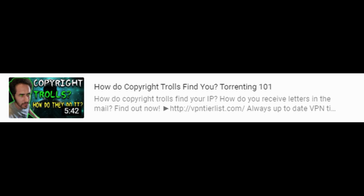They are very good to use in public Wi-Fi cafes because when you encrypt your internet, no one can snoop and sniff your passwords and stuff like this. They're also very good for torrenting because you can anonymize your traffic from your ISP, so your ISP won't know you're even using torrent activity. Not only that, but they won't be able to see your IP to therefore forward you things from copyright trolls. I made an entire video about copyright trolls and how they find you, and if you want to check out that video, I encourage you to do so.